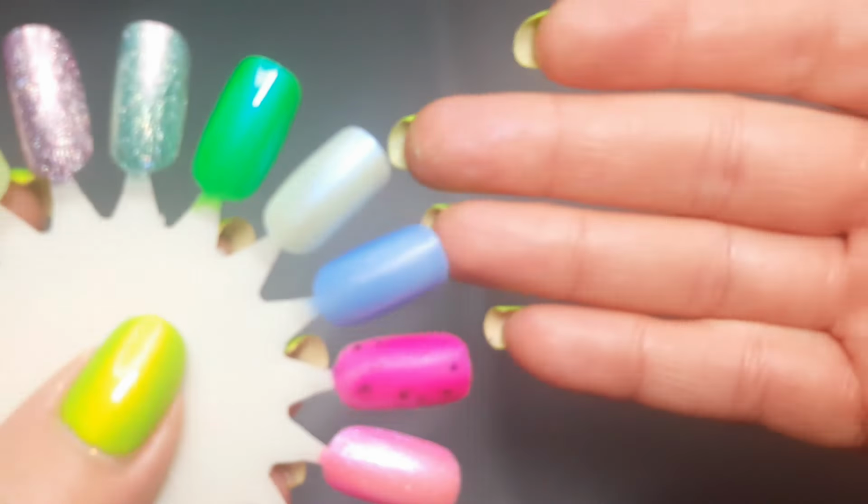Okay, so the next polish is from DRK Nails, and this is the polish they are bringing back to the PPU website. And this one's a little bit different because, I'll show you on my swatch real fast. This is one coat.